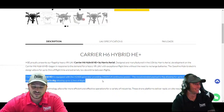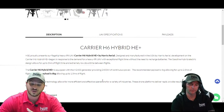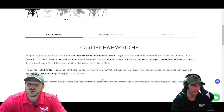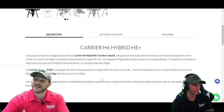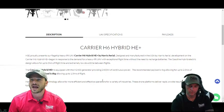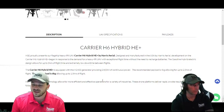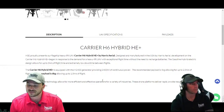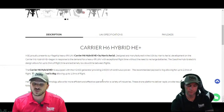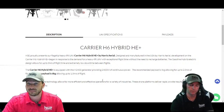So the Carrier H6 Hybrid HE Plus is equipped with the H2400 generator, which provides 2400 watts of continuous power. So it's converting gasoline into electric power and actually powering the rotors on a traditional multi-rotor system. The recommended payload is about 4 kilograms or 8 to 9 pounds, which will allow for 2.5 hours of flight time with an 8.5 pound payload.